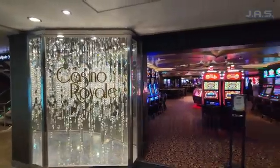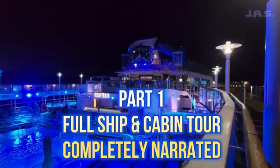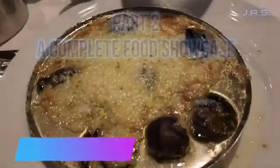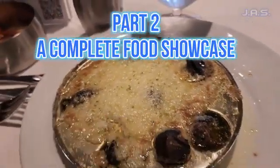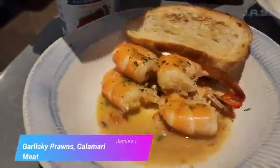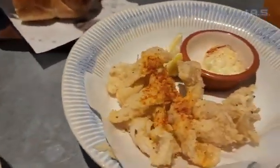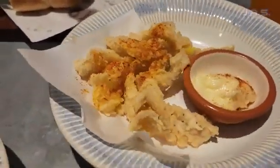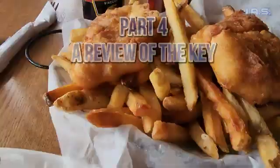First, starting off with a full narrated tour that's going to be both day and night. After that will be a complete food showcase, and that's going to include all the meals in the MDR, a full buffet tour, and then also the specialty dining and things like the Solarium Bistro and some of the other complimentary items as well. After that will be a full review and tour of the North Star, one of the most popular things on this cruise ship, and then after that will be the Key, the VIP package that a lot of people have questions about.